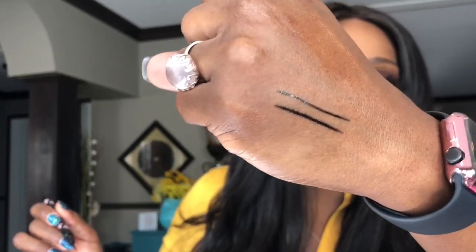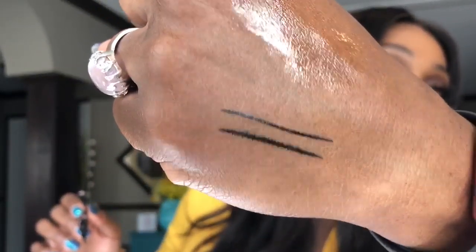That's what it swatches out to be. It's a very nice black. Oh, I do see that it's bleeding a little bit on my hands already. So I hope it won't do that on my eyes. But I do love getting black eyeliners because I keep them everywhere in my house because I always need a black eyeliner, don't you? So let's see what this retails for, guys.